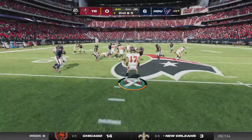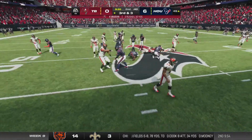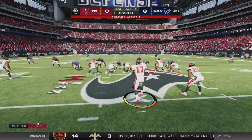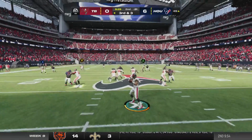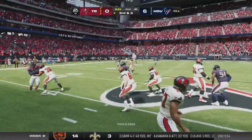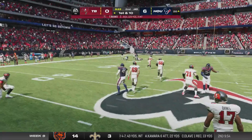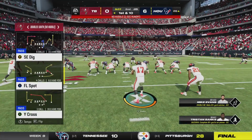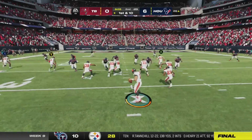Staying on the ground with Vaughn. And he goes across midfield and down into Houston territory. The Bucs on third down. They've converted three out of five thus far. This time it's third and three. He's going to get that to his running back out of the backfield. And he's going to be taken down with another first down as the stop's made at the Texans 26.